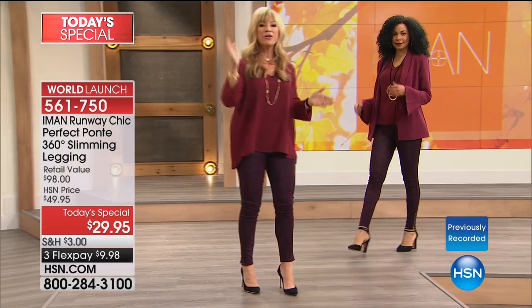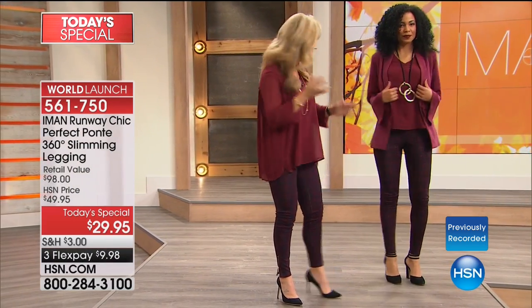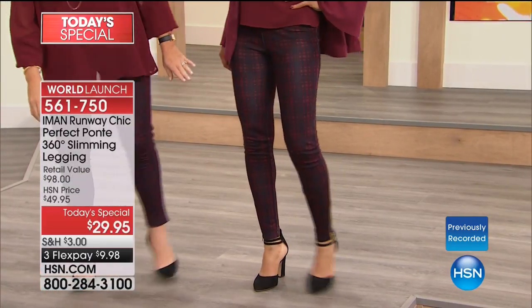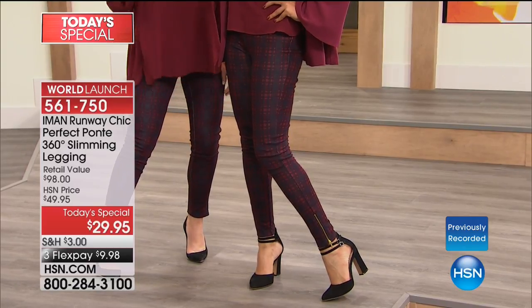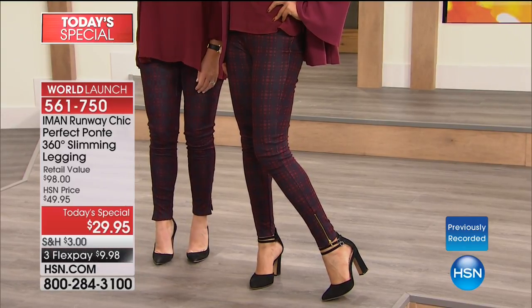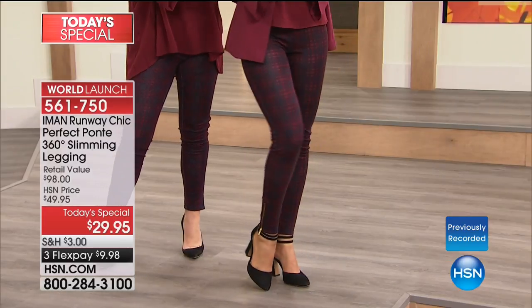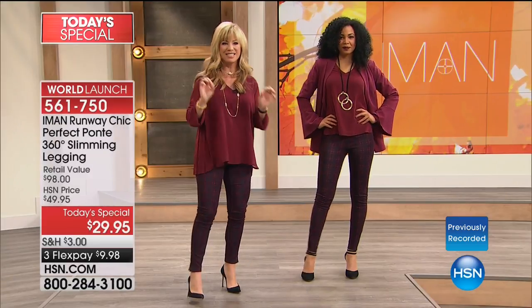Your color options, 31 inch inseam in long, 28 inch inseam in regular, and here we've got it for you, my favorite shade. This is that beautiful plaid. It starts off with a blue base, a dark navy base, and then you can see that burgundy plaid running through it. It's absolutely stunning. It doesn't matter what shoe you want to wear with it. We even have the one button bell sleeve jacket coming up. So there it is for you, the perfect ponte legging.